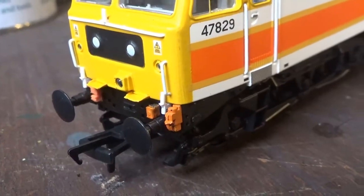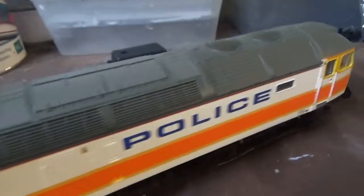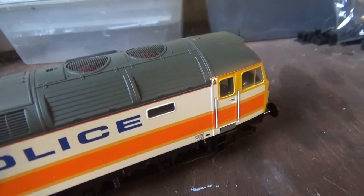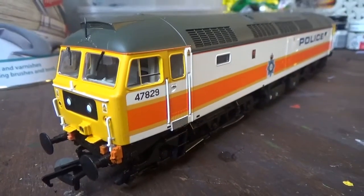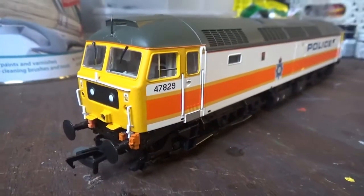Now what I'm going to do is take the coupling out this end and put it onto this end down here where the fans are, because that's the end where I like to have the rolling stock coupled up to. I don't know why, I just do. So that's something I shall be doing. And also, that's the end where they've put the driver in the cab as well, which you'll see in a while.